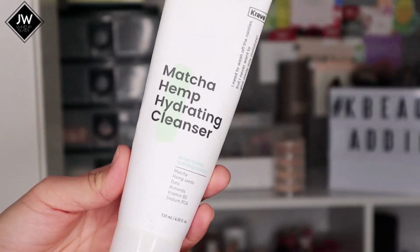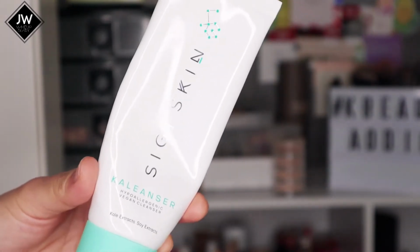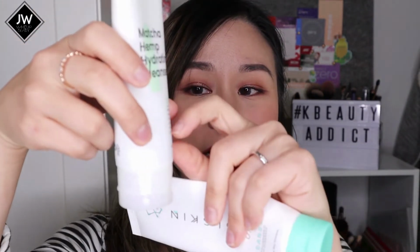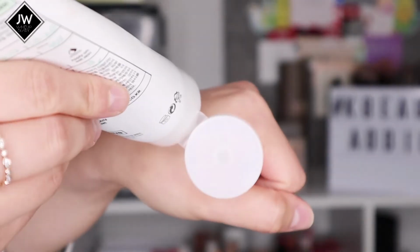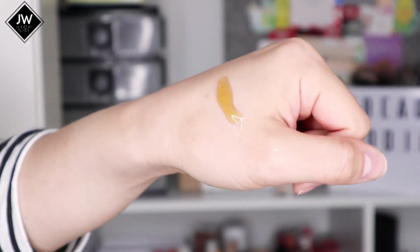So my favorite cleansers for sensitive and acne prone skin are the Matcha Hemp Hydrating Cleanser by Crave Beauty and the CG Skin Kale Cleanser. So you guys have seen my video that these are two of my favorite cleansers this 2019, and I've seriously been obsessing about this a lot of times, and this is almost empty. I just have a tiny bit left and this is already empty, and I seriously would consider buying this again just because it really does help my skin, keeps the moisture and doesn't strip away the hydration on my skin. So these are perfect morning cleansers, and it really helps maintain that hydration on your skin.